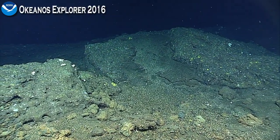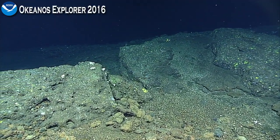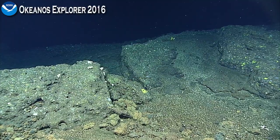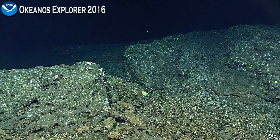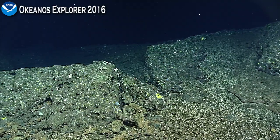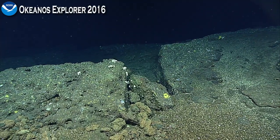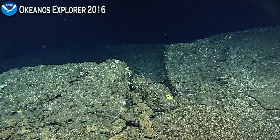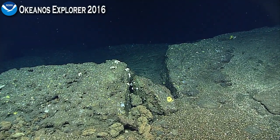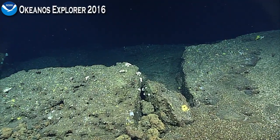I'll take a guess. For one thing, this is fairly shallow depths for octocorals, although we have seen them at other places this shallow. But I suspect it has something to do with the substrate. I think this substrate is not really suitable for long-term attachment. It's broken up quite a bit. There are a lot of plates earlier. This looks a little more consolidated here.